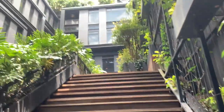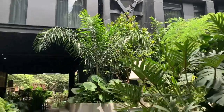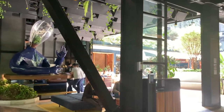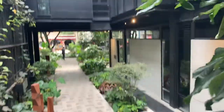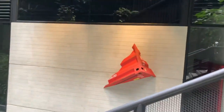Up on the rooftop, there's also a vegetarian Vietnamese outlet that is next to a rooftop pool offering beautiful views over the city of Medellin. That's a great place to see, and having a pool here in Medellin is not common. So that's definitely a huge selling point for Clack Hotel.